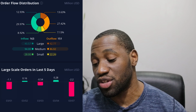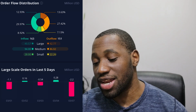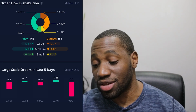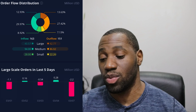Analyzing the numbers even further for the small scale orders, that tends to represent the retail side, we had more buying than we had selling. And then when we take a look at what happened on the medium, we had more buying than we had selling. And then when we take a look at the large, which represents whales, institutions, and funds, we had more selling than we had buying. But keep in mind, it was very close.